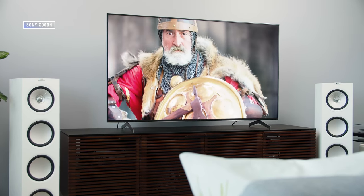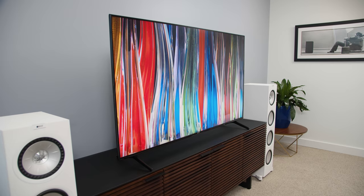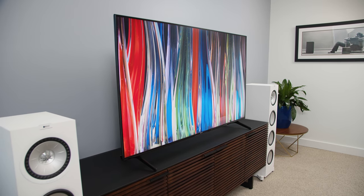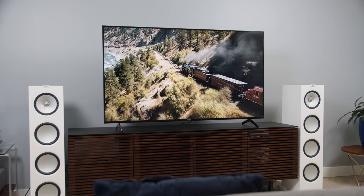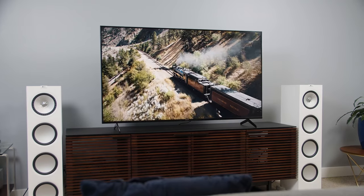Now, taking a step back and just watching content I know inside and out, I do feel like I'm missing some pop. I was really impressed by the X900H last year, and I can't help but feel like the X90J is somehow a bit of a step backward. Like, if you ask me if you should get the X900H from last year or the X90J here, right now, I would have to say the X900H is the better call. Even the X950H would be a good call. Both also less expensive. I'm missing something from the HDR presentation here that I think is really important for TVs in this price category. It pains me to say it because I'm generally a big fan of Sony TVs, but I mean, this is what I'm seeing, right?